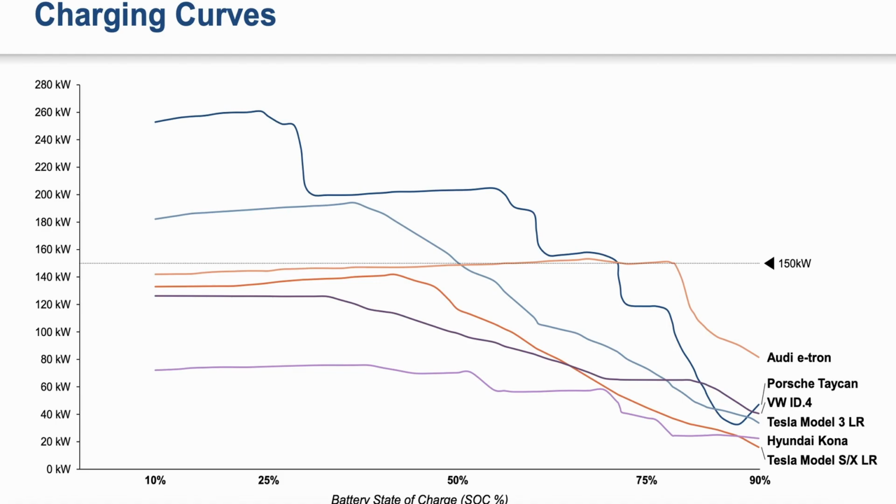Some of them, like the Chevy Bolt that we have, if we come into a charger at 10% or less and plug in, it will ramp up really quick to about 50 kilowatts. Then it will stay there till about 80% or so. And then it will slowly drop off until 100%, where we have maybe only 5-10 kilowatts going in at that time. But it goes about 50 kilowatts till 80%.